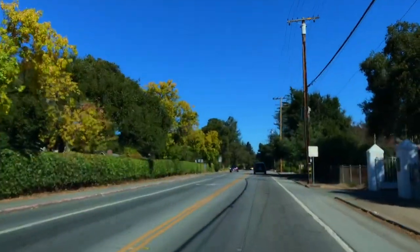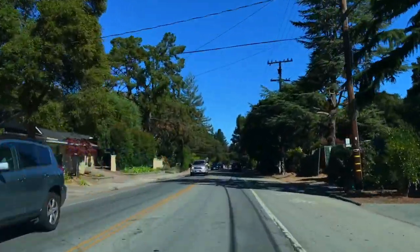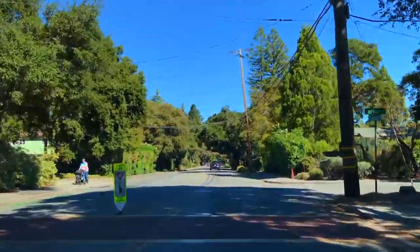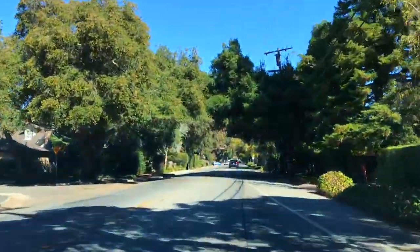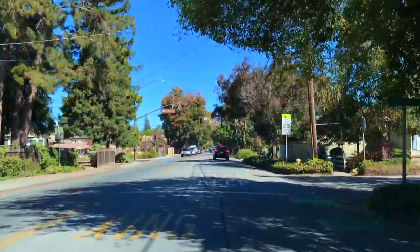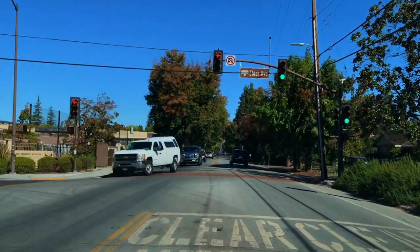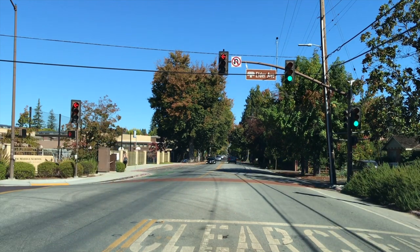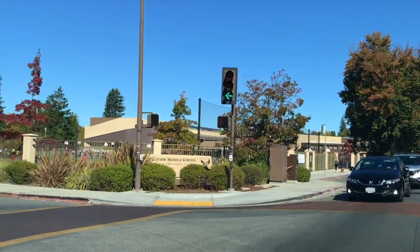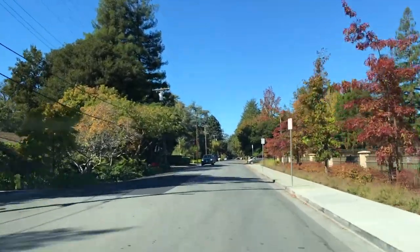You get some bright coloring on the trees here. We're here in the beginning of October. It's just getting into fall. All right, here to the right is Hillview Middle School. School is in session. Looks like the kids are out enjoying their recess.